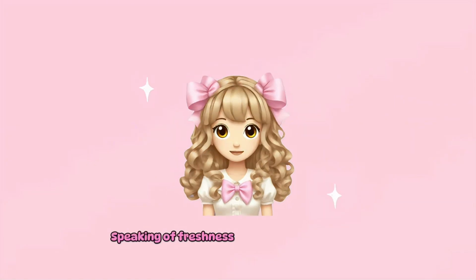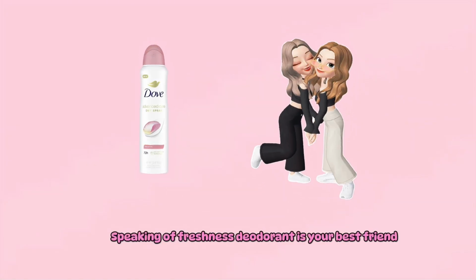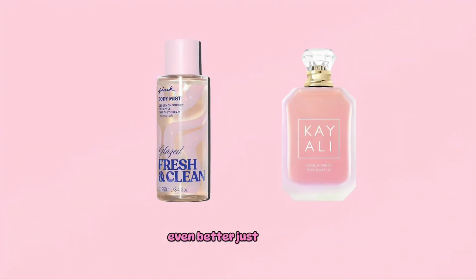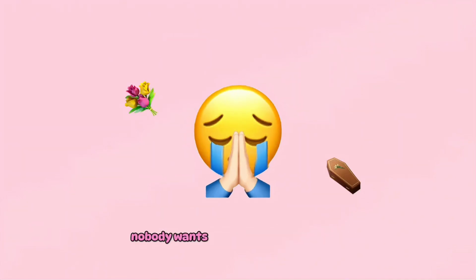Speaking of freshness, deodorant is your best friend. Sweat? It's normal. But smelling like a gym bag? Not a vibe. A light body mist or perfume? Even better. Just don't overdo it. Nobody wants to choke on your scent in class.